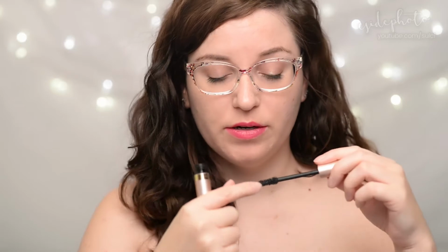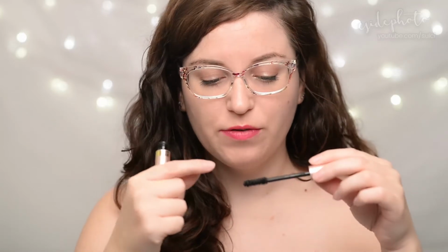The wand is a nice shape, although I personally don't really understand the hourglass shape. Like, I want it thinner at the tip so that I can really get in there and do my detailed work or do touch-ups. So I'm not a huge fan of the shape. That being said, it was easy to apply. I didn't get mascara all over the rest of my face like I sometimes do. And yeah, I like the formula, I like the look.